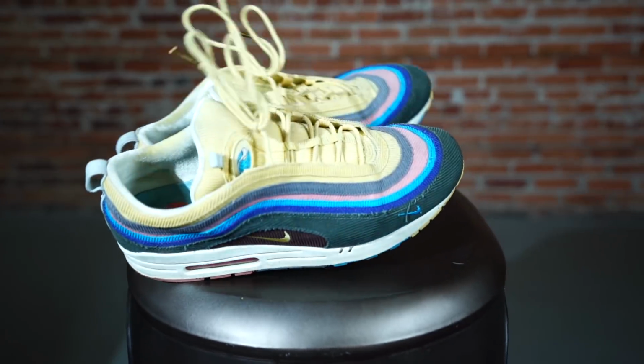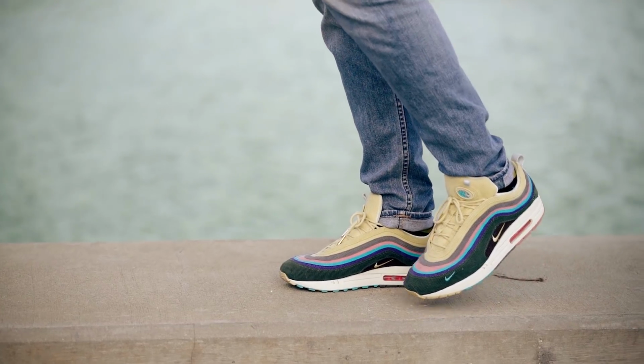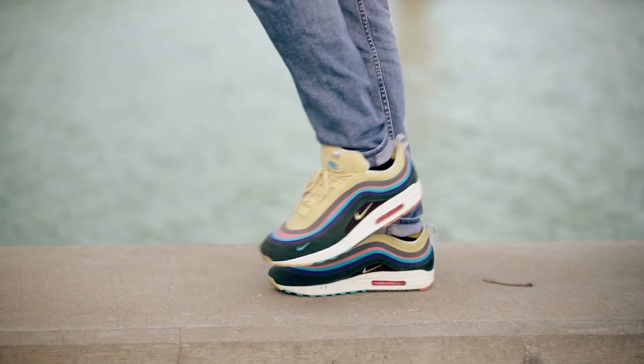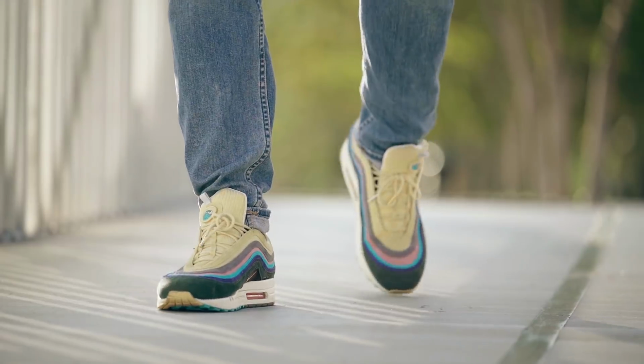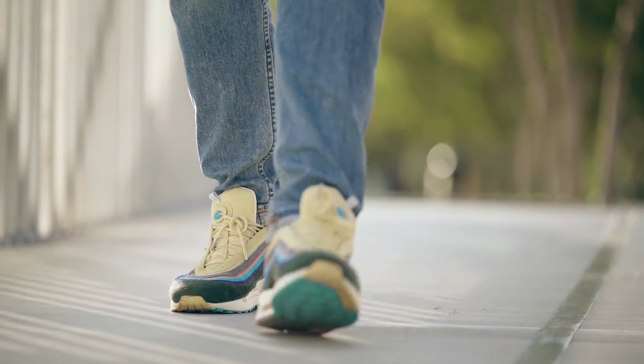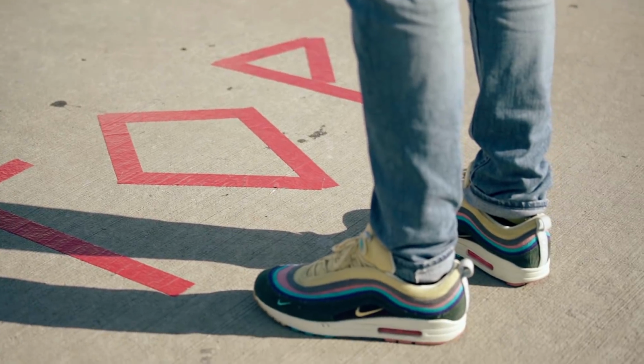Number 1, the most worn sneaker of 2018 by me. Drum roll. The Nike Air Max 197 Sean Wotherspoon. If you had a side-by-side look of what this sneaker looked like fresh out of the box, and then what it looks like right now, you would know. I have worn the ever-loving dog shit out of these. Actually stepped in dog shit in these too. I've stepped in everything. It's one of my favorite sneakers, honestly, of like the last 5 years.